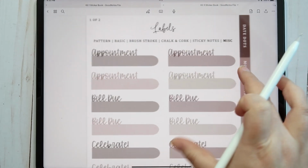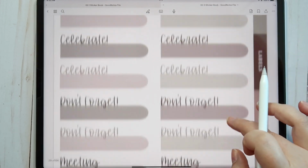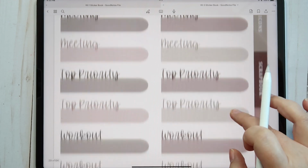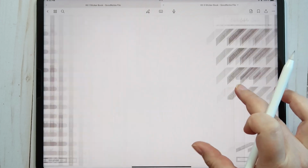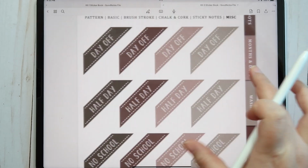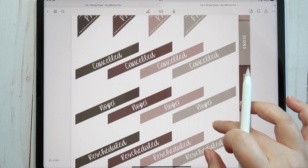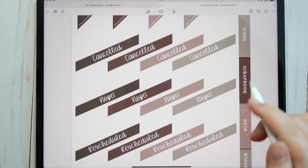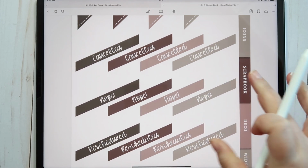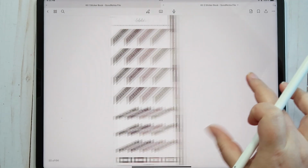And then we added a whole bunch of miscellaneous labels. So appointment, bill due, celebrate, don't forget, meeting, top priority, and workout. So some different options there for you. And then we have these same little corner labels, so day off, half day, no school, payday, and then these little ones got a font update as well. So canceled, nope, and rescheduled. So those are the miscellaneous labels, and that's all the labels.